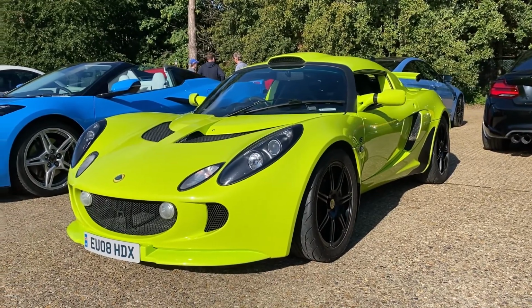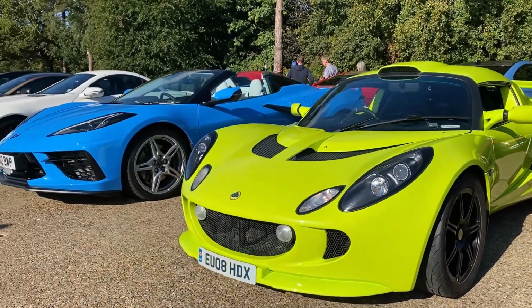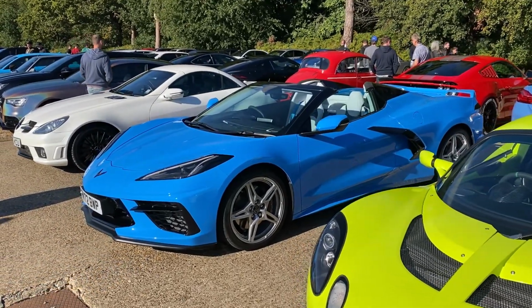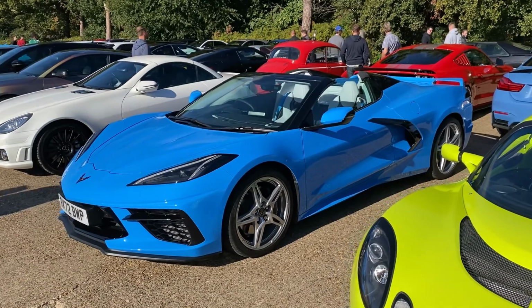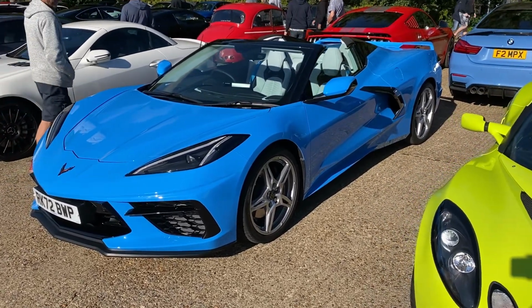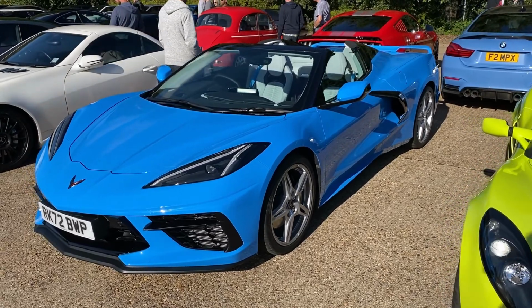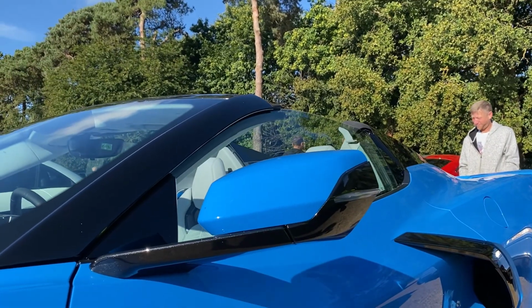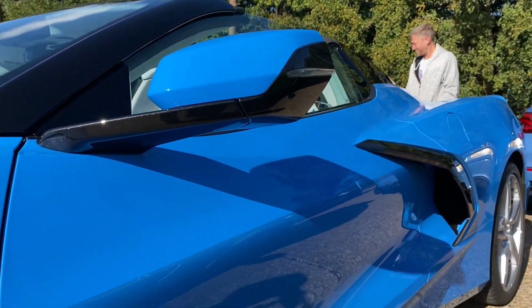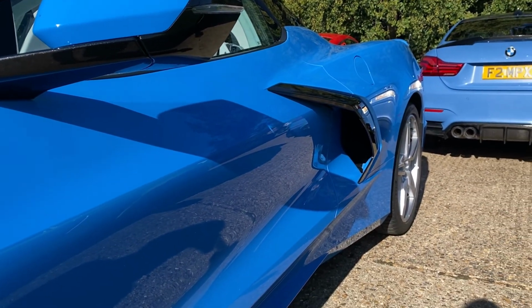Now, parked next to this high-vis Lotus, we have a Chevrolet Corvette C8, the latest model in the history of the Corvette. I have to say, credit to General Motors for this. They really have pulled this one off. It's easy to give GM a lot of stick, as they have had their fair share of embarrassing failures over the years. But sometimes, they do get it right, and the C8 Vet really is a high point for GM.